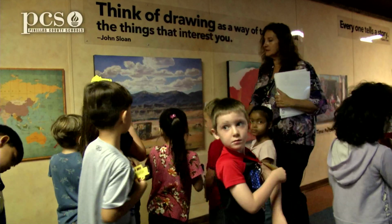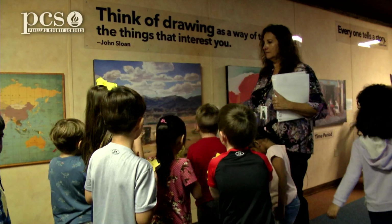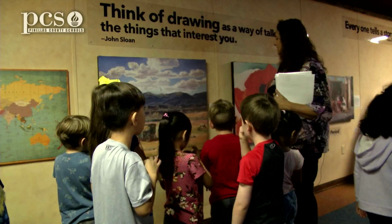Do you think that could be painted in Florida? Has anybody ever seen mountains in Florida? No, we don't have mountains in Florida, so that's painted somewhere else. This is called Cliff Dwellers Country.